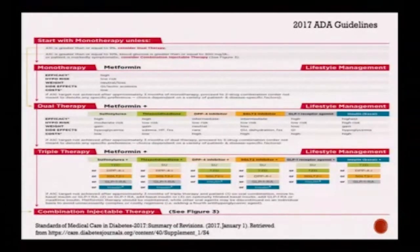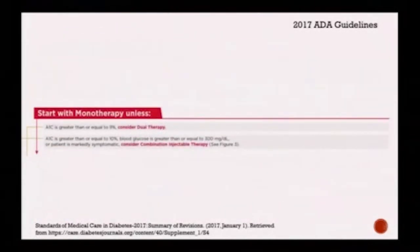There's not really a ton of guidance as to which agents you should use, just what their hypoglycemia risk is or what their weight loss benefit is. What's really important to point out here, though, is that up at the top, you have A1C greater than or equal to 9, you want to consider dual therapy. If their A1C is greater than or equal to 10, then you want to consider combination injectable therapy. There's not really a lot of guidance as to what you should choose, just that you should choose something. And a lot of that was addressed with this newer update.